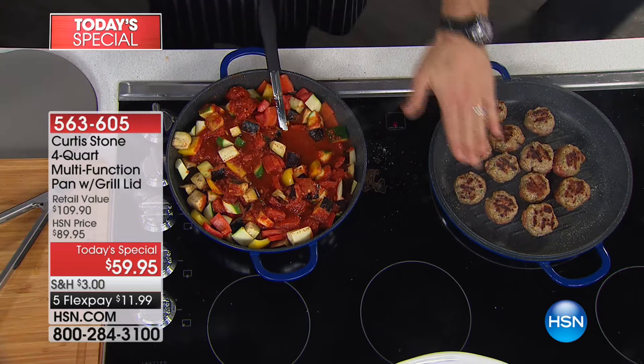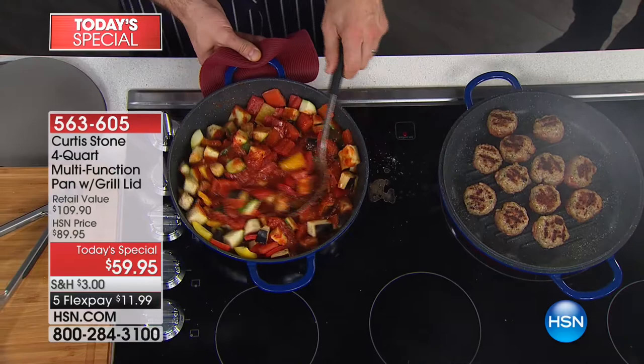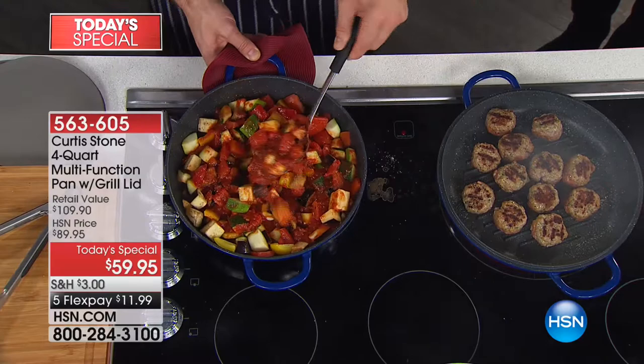Look at the caramelization I'm getting out of the grill pan on my meatballs. Have a look at my ratatouille. Look at how much vegetable. I mean, this ratatouille, as a chef, if someone said, how many portions do you have, chef? I'd say 14 to 15. For sure, that's for a big amount of people, this ratatouille. So you're really able to cook a good volume.